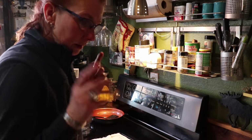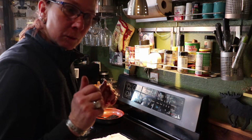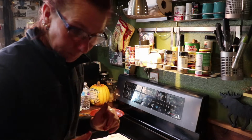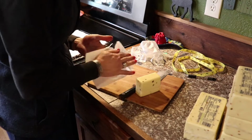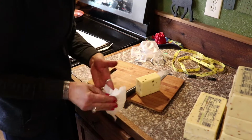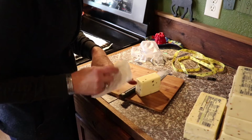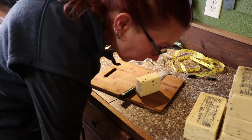So I'm going to get the rest of these cut, and then we'll go out and get them in the smoker because it should be good and ready by then. And plus the fabric helps protect the cheese from the smoky, greasy stuff that's on my trays.